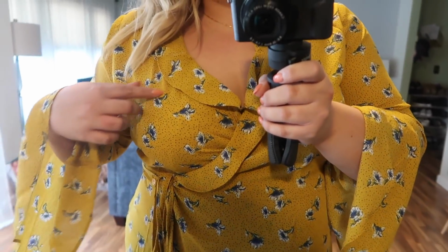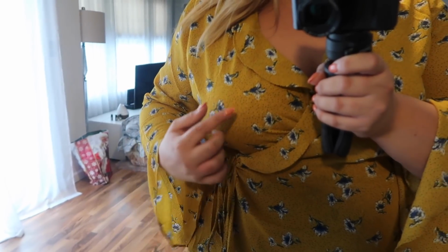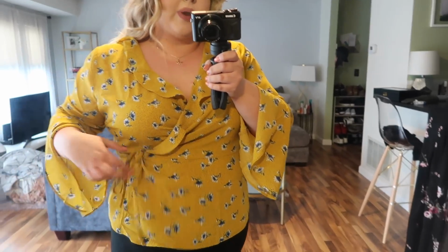So the design is really pretty. It's got just this little floral pattern with these little dots, and it's a burnt to mustard color. I don't know if burnt mustard is a color, but it is now. So it's got this really cute ruffle detailing along the neck. It's so dainty and so pretty, and it goes down into the cleavage, and then it follows down here. The wraparound is a little bit confusing, so be careful, but it just looks really cute once you figure it out. So perfect for spring, and the color, the pattern, even these cool bell sleeves are so cute.